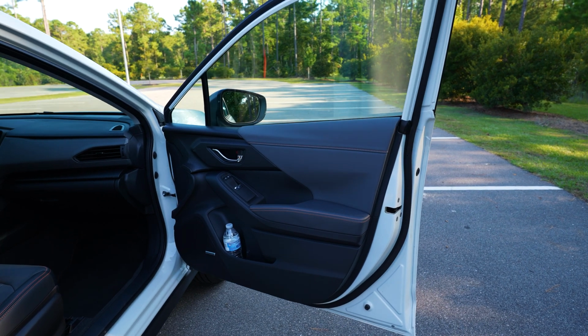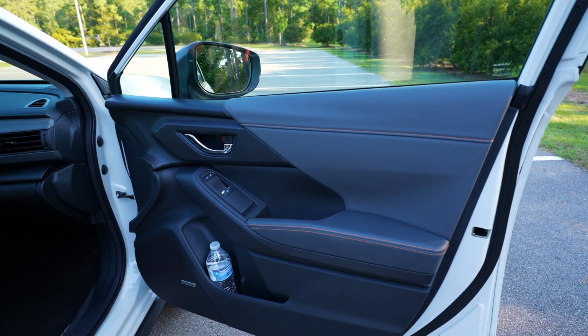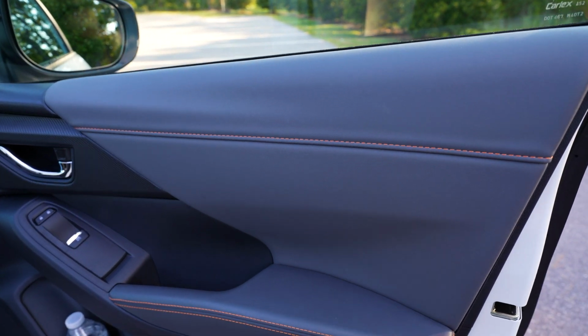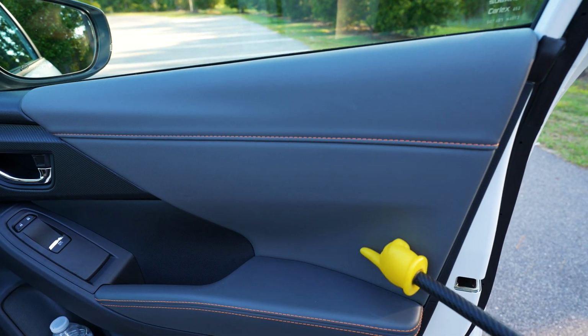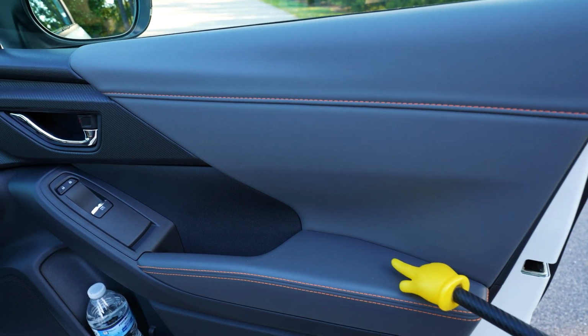The inside of the passenger side door, once again, we have a combination of black and gray, but we also have the stitching here. That's kind of an orange color stitching, and then you have the French stitching, double stitch here at the bottom. This is a soft touch, kind of like a vinyl type material. This is also soft touch, kind of rubbery right here.